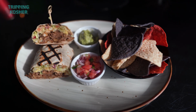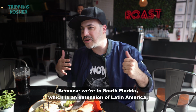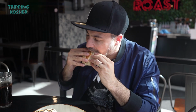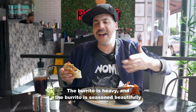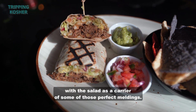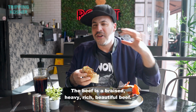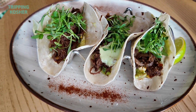And so because we're in South Florida, which is an extension of Latin America, it's going to have burritos probably done in the best kind of way. And the burrito is heavy, and the burrito is seasoned beautifully with the salad as a carrier of some of those perfect meldings. The beef is kind of a braised, heavy, rich, beautiful beef. You have a delicious burrito with these great fine textures.